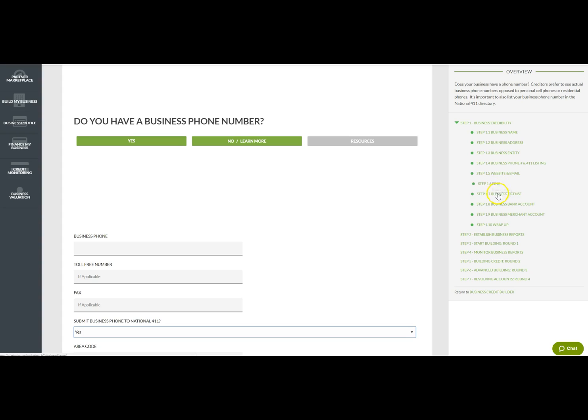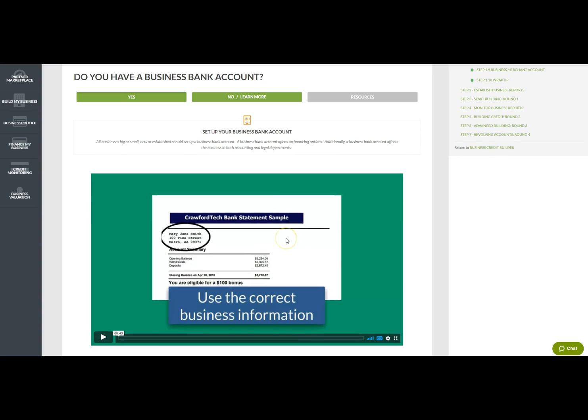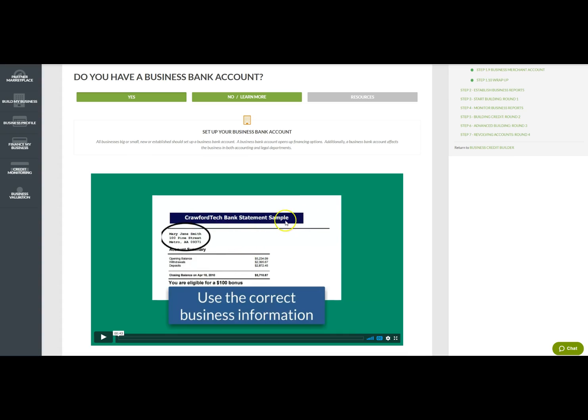We help you set up your EIN, get your business licenses. We teach you what you need to know about your business bank account, even a little bit about your bank rating. A lot of people don't know that you actually have 3 types of credit. You have consumer credit, you have commercial credit or business credit, and you also have a bank credit. The banking system has its own credit score that determines if you get loans. We talk a little bit about that as well as the information being congruent.